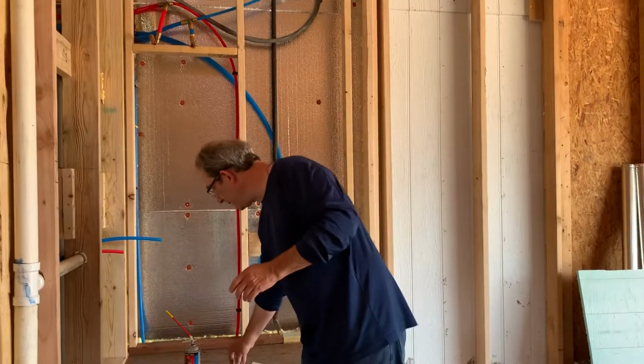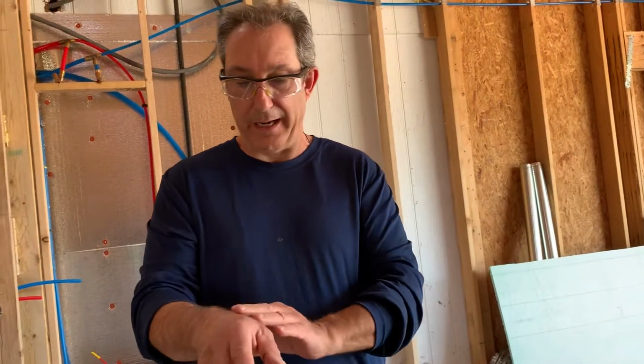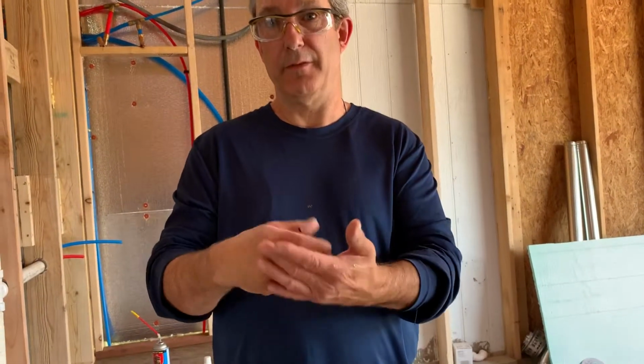Now this foam will stay on my hands for quite a while, but we got the big massive parts off of it, and it'll literally have to grow off and peel off throughout a week or so. So that's the tip of the day from Professor Lomax.